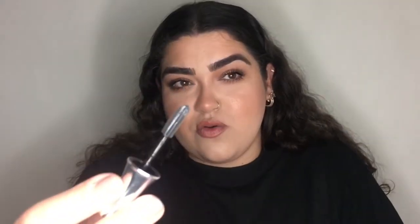I really like it. So my next product is this here. This is the Benefit 24-Hour Brow Setter. I love this. It really keeps your brows in place. Honestly, your brows do not move once you have this in your brows. The brush on this is perfect for getting into each individual brow hair.